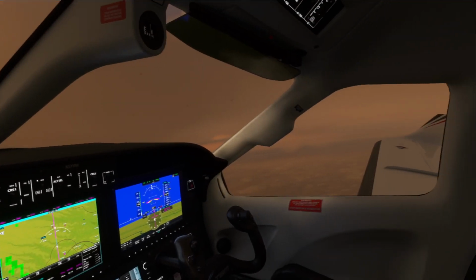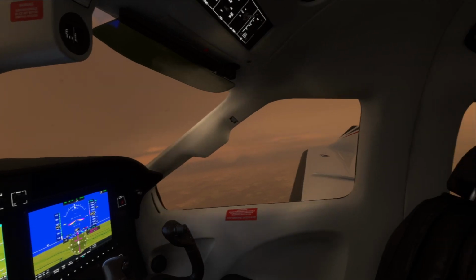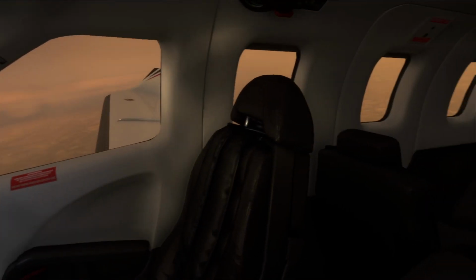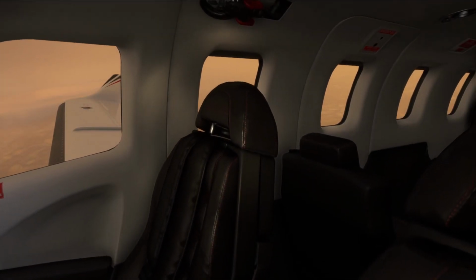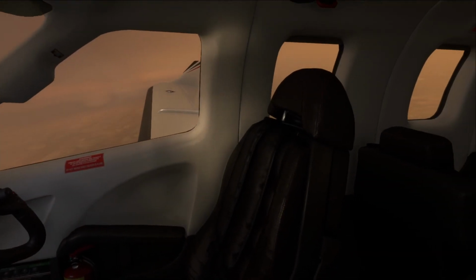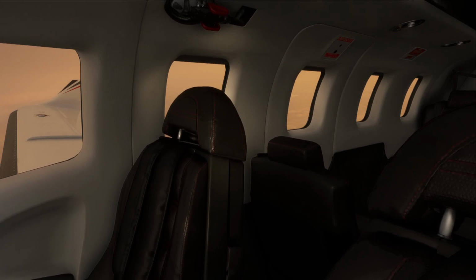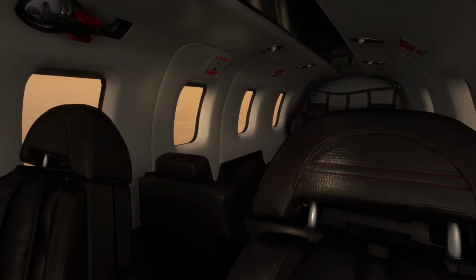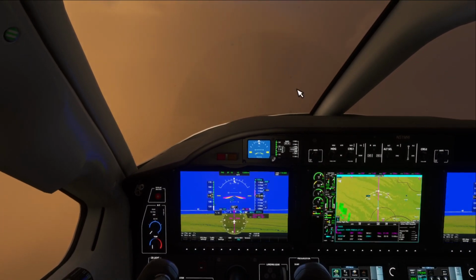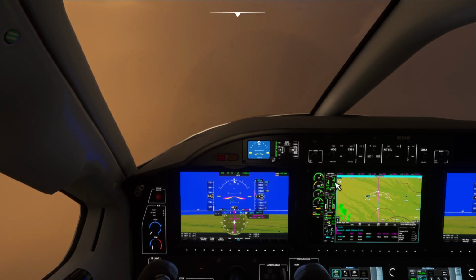I have a Wes along with us. He's doing the radio frequency changes for me, and my wife is sitting behind him, and his wife is sitting behind me. They're facing towards the stern, towards aft, I guess that's what they say. And we have 100 pounds of luggage aboard, 60 pounds in the nose luggage area and 40 pounds in the back.